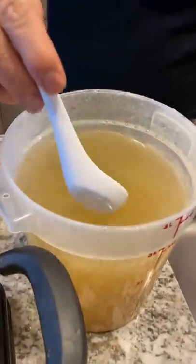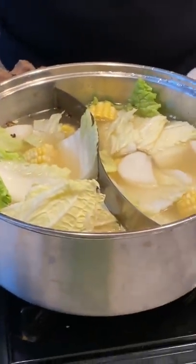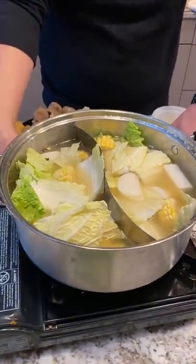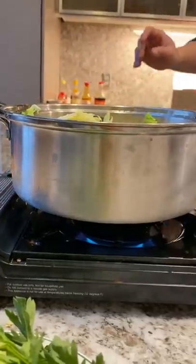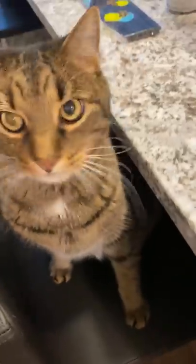Yeah, this is my 5-hour master broth. Napa and onions and corn and ginger, and then I actually got the pork bones from a local farmer. It's fresh. Yeah, so like, yeah, it's literally. Do you want some of the cuttlefish bones?